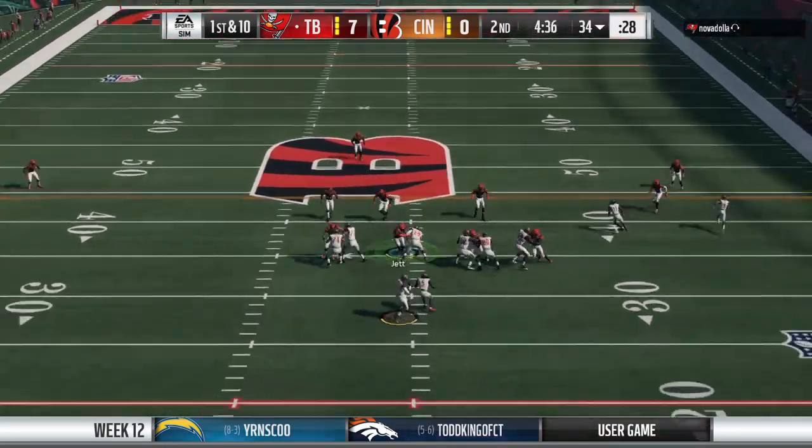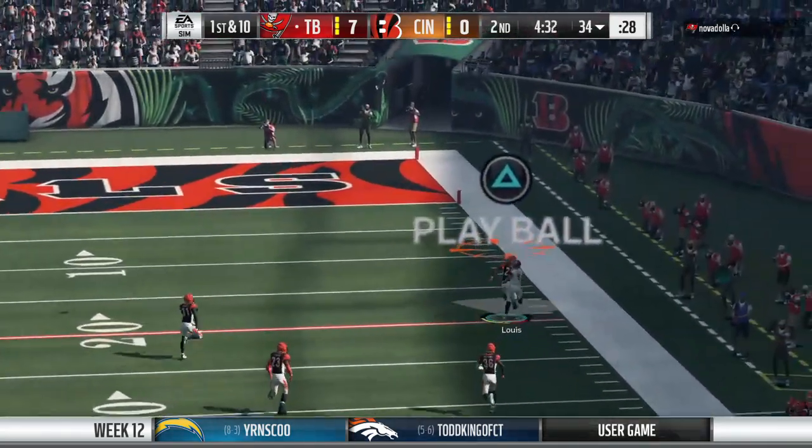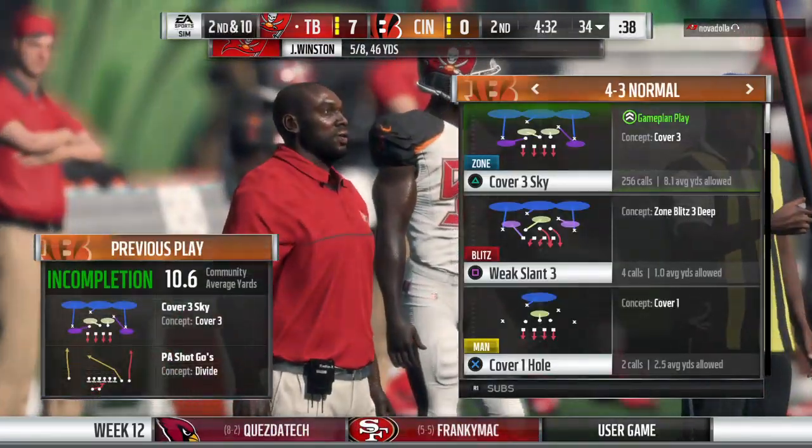So the D-line's going to spread out. They go play action here on 1st down. So they took a shot on 1st down but couldn't connect.